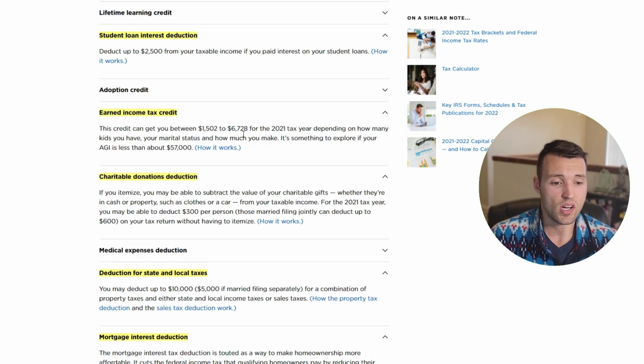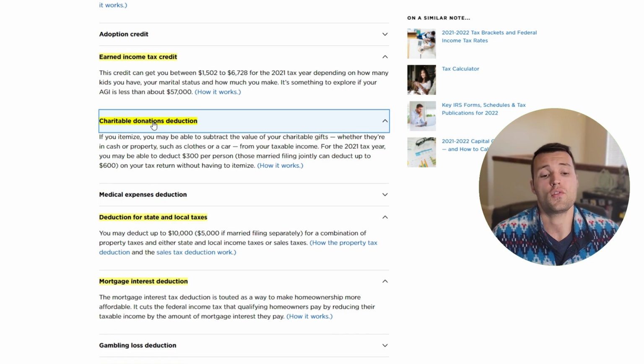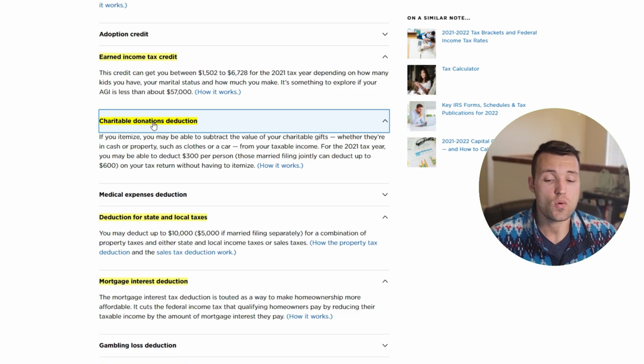Another one that people are going to use a lot is charitable donations. If you donated some clothes to Goodwill, or gave money at church, or gave money to a charity, and you gave enough that it exceeds the amount of the standard deduction, in addition to all these other itemizations you might be using, then this is going to help reduce the amount you are paying on your taxes.